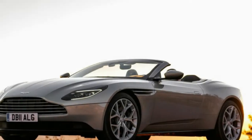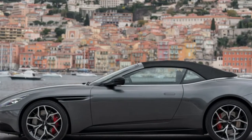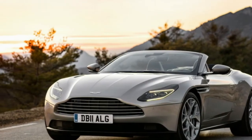The Volante is best enjoyed with the top down, the suspension left in the relaxed GT mode, the powertrain in its most aggressive Sport Plus mode, and a heavy foot on the right pedal. After all, being heard is a surefire way to ensure being seen.